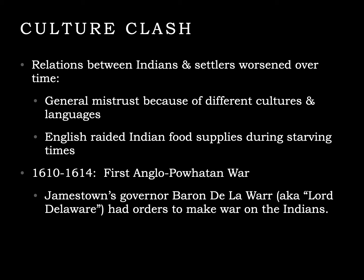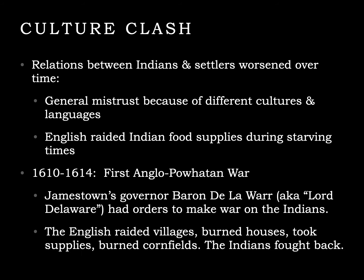Jamestown's governor, Baron Delaware, a.k.a. Lord Delaware. Hey, we got a state by that name. I wonder if maybe it's named after him. He had orders to make war on the Indians. So the English raided villages, burned houses, took supplies, burned cornfields. And the Indians fought back. 4 years of fighting.